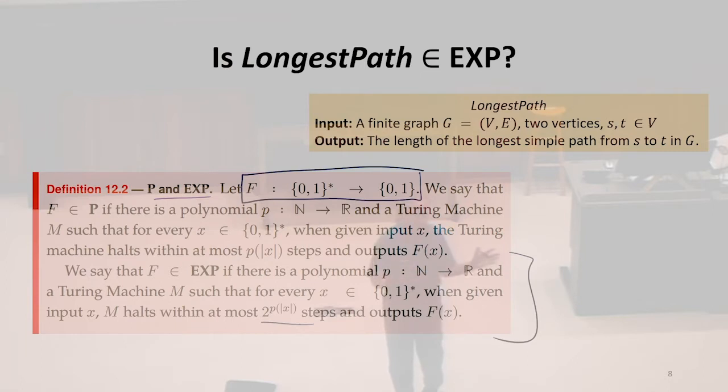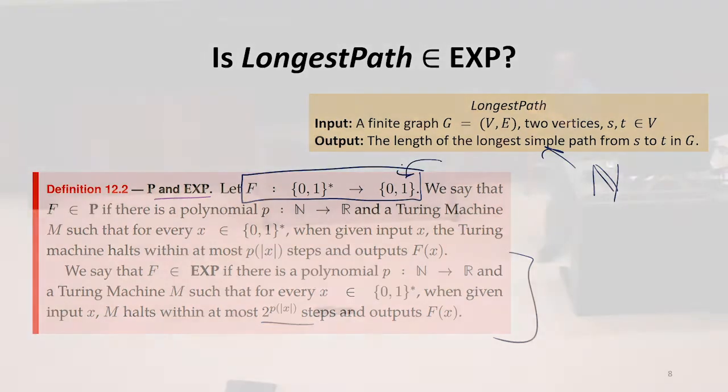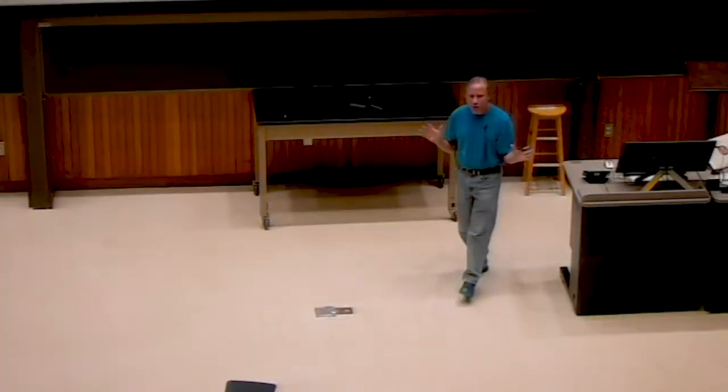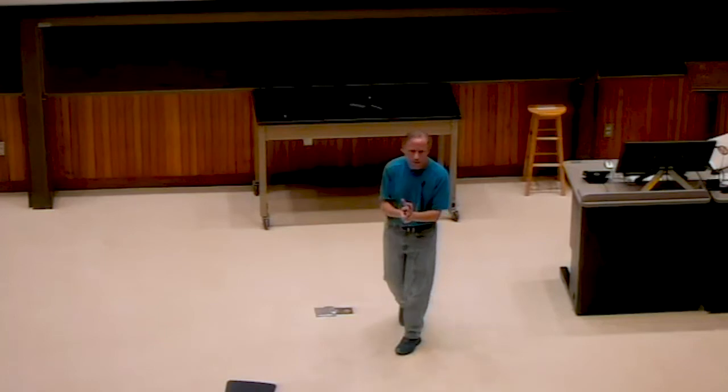So what's the output of longest path? Yeah. Well, we kind of have a type mismatch. The output of longest path is some natural number. It's a length. It's not just 0 or 1. Definitely, there can be longer paths than 0 or 1. And in order to be in EXP the way this was defined, its output should only be either a 0 or 1. So this is saying we're only talking about decision problems. We're talking about functions that only output 0 or 1.